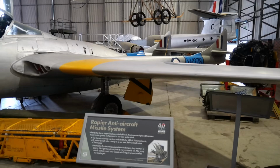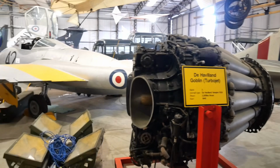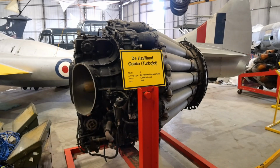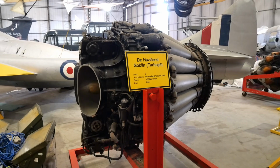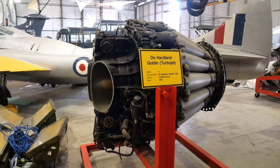Now, I've just mentioned the Goblin turbojet engine out of the Vampire, which you can see in the background. This is the engine, very short, because it's a turbojet. It uses centrifugal compression, and it was a very short but wide engine. Very quickly superseded by the turbofan engines and the axial flow engines, such as the Speys and the Avons. But in the day, a very effective engine. Remember, this was at the very earliest part of jet engine technology, and this was being developed during the Second World War.